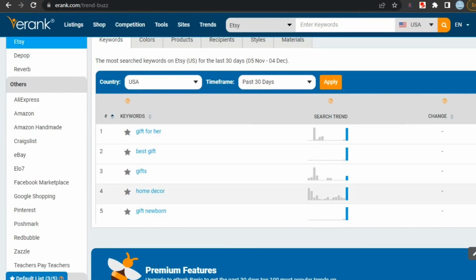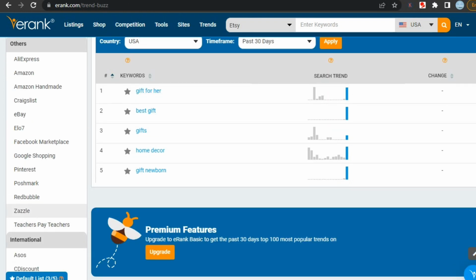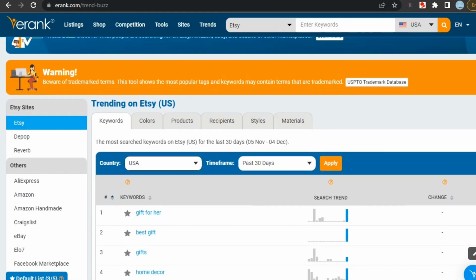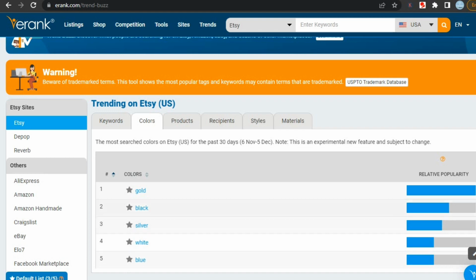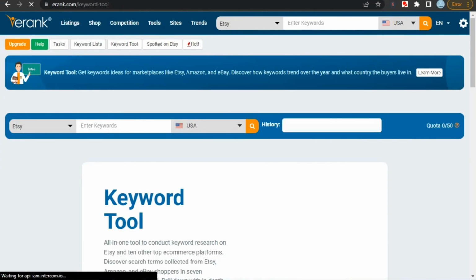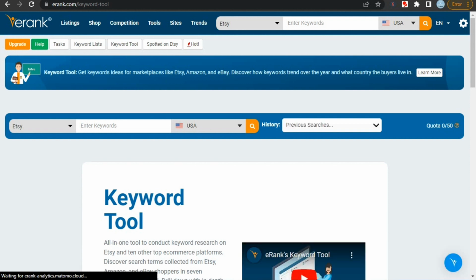When you click on Hot on Etsy, this screen will show up. This feature basically tells us what keywords, colors, products, styles, etc. are trending on Etsy right now. It is very helpful in keeping up with the trends and changing market. Now let's move on to the keyword tool. eRank gives you 50 searches quota a day, which is enough and does the work for me. So now let's search for a keyword.